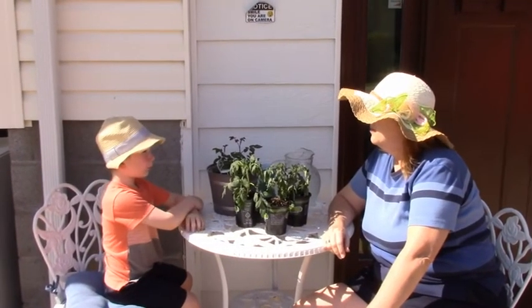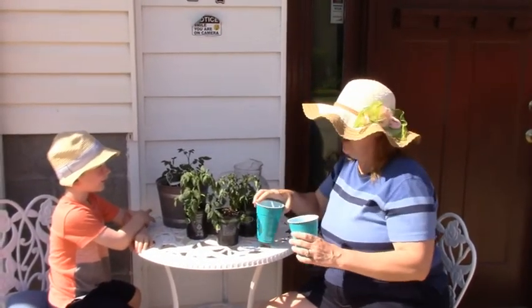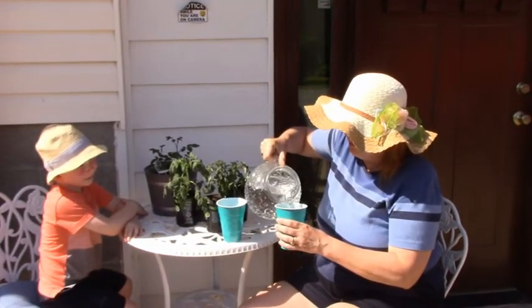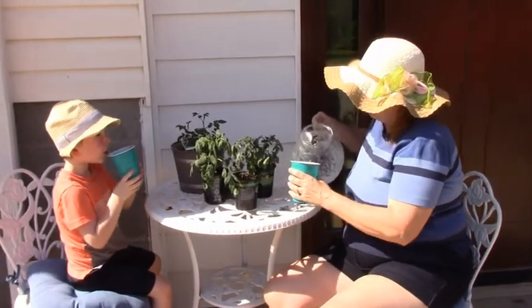I want the water, please, Dad. You want some water, please? I'm hot too. It's a really hot day today. Yeah. So it's really important that as human beings that we drink healthy water. So we're gonna take a little water break.